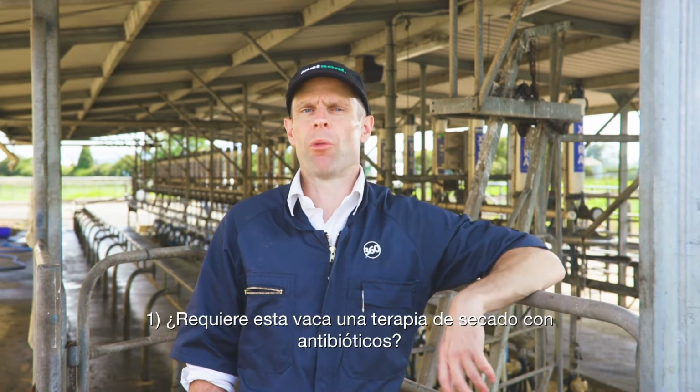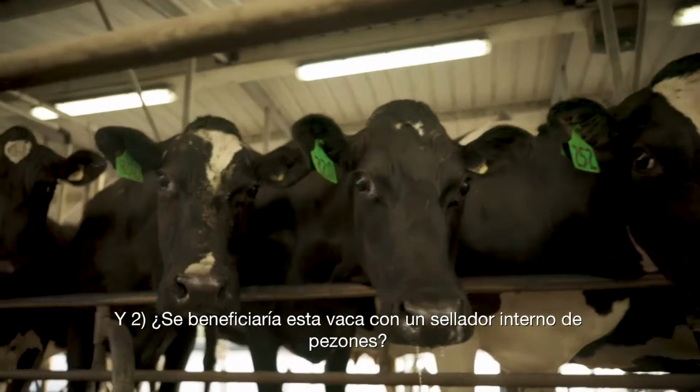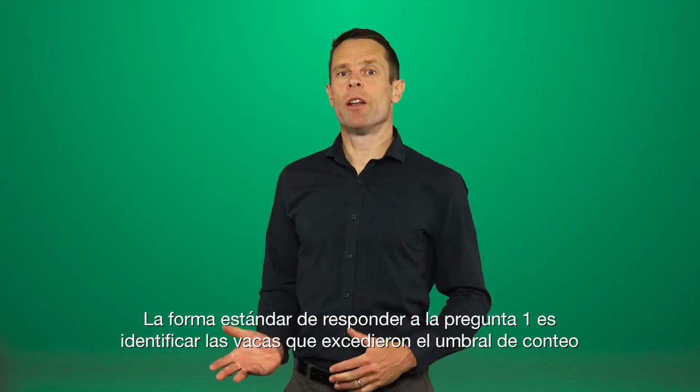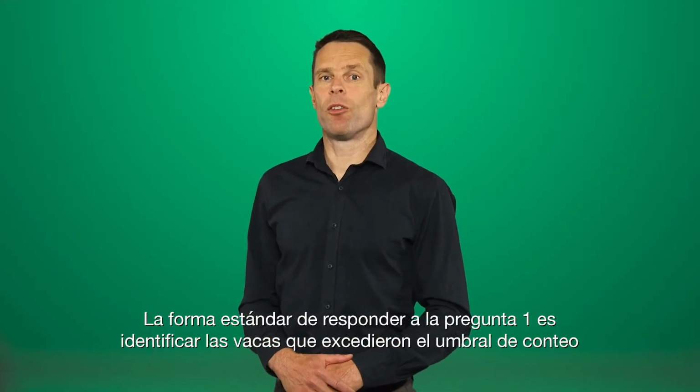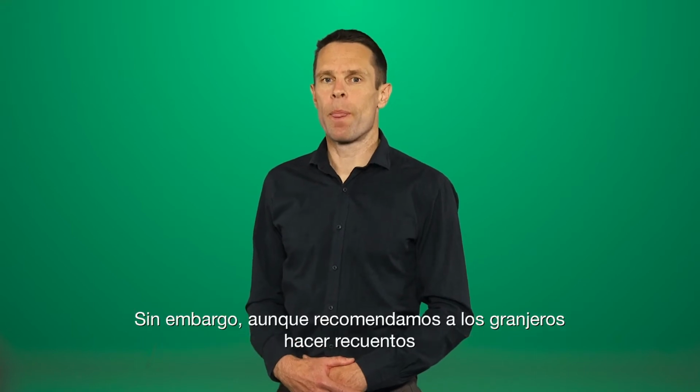Essentially, vets ask 2 questions of each cow. 1, does this cow require an antibiotic dry cow therapy? And 2, would this cow benefit from an internal teat sealant? The standard way to answer question 1 is to identify cows that exceeded a somatic cell count threshold at any of at least 3 herd tests for the season.